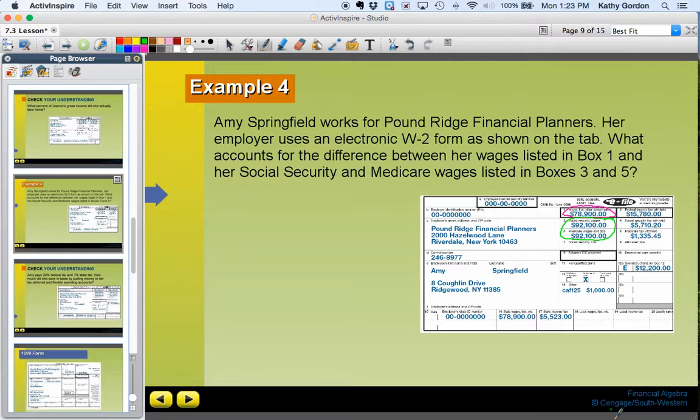Now, as a sidebar, between box 3 and box 5, if one is bigger than the other, that's probably exactly what's happening. If my Medicare number is bigger than my Social Security number, that means I hit the maximum, and so the Social Security is being paid on the max amount, but Medicare is still being paid on everything. So that's if there's a difference between 3 and 5. But what about this difference where 1 is less than that?